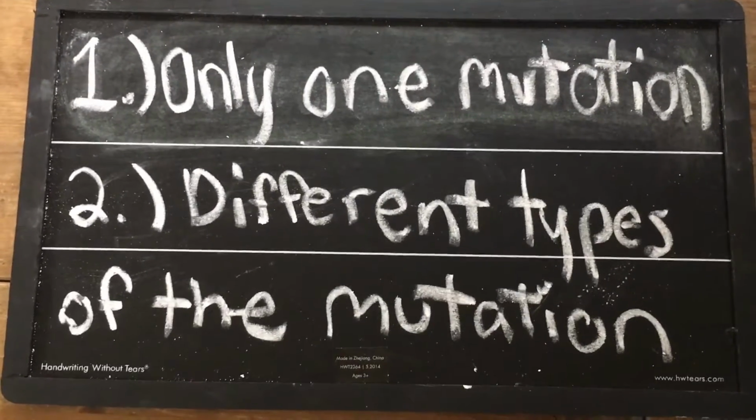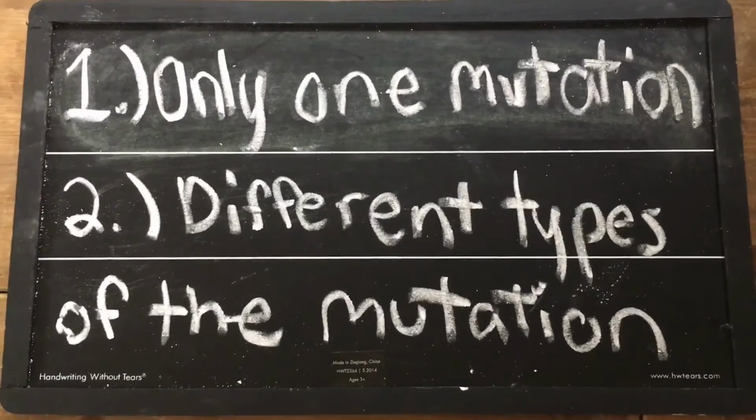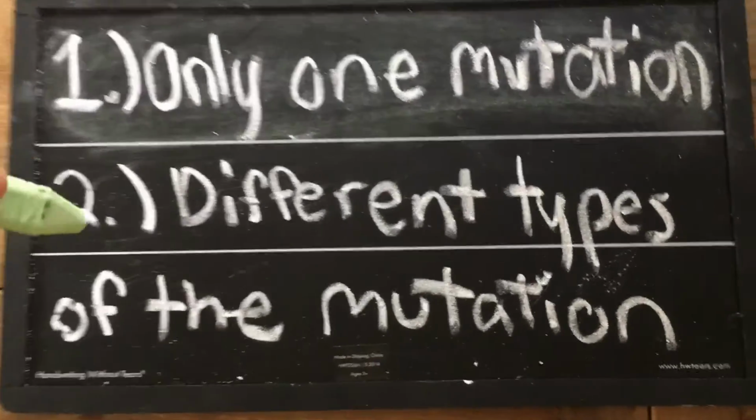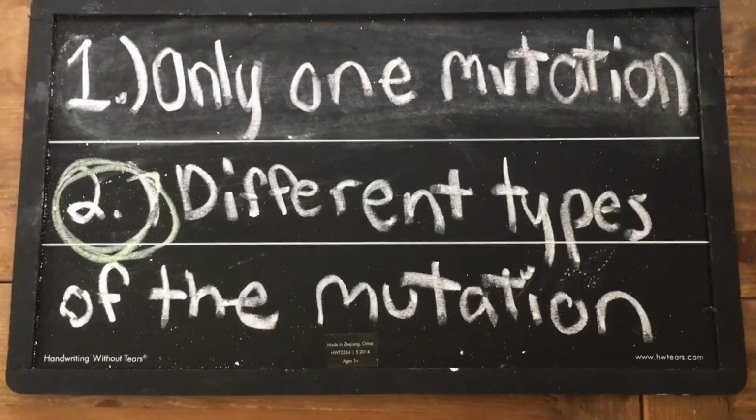Now a quick pre-quiz. Is colorblindness only one mutation, or are there different forms of it? If you said option number 2, you are correct. There are 3 main categories for types of color blindnesses, the first being red-green color blindnesses.